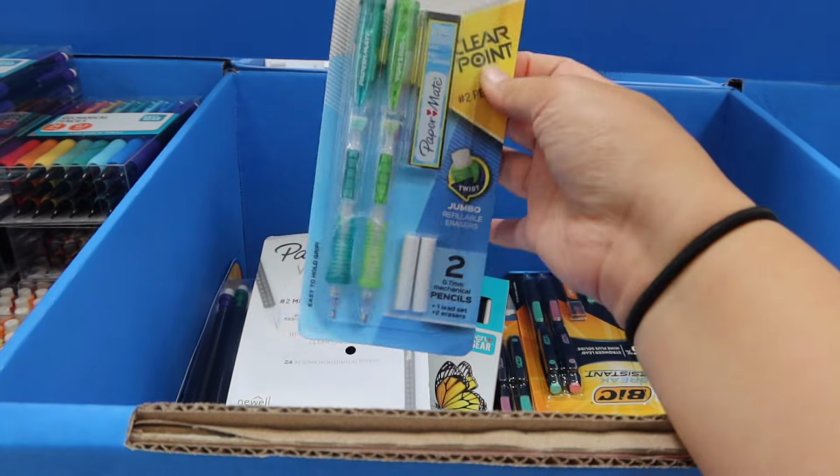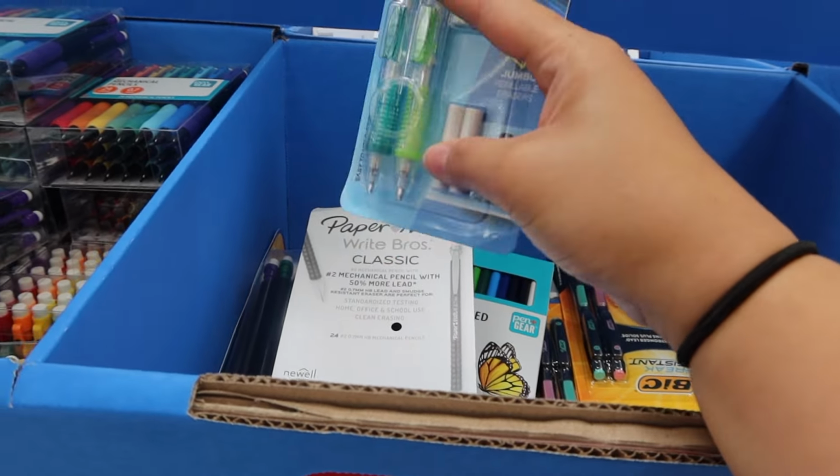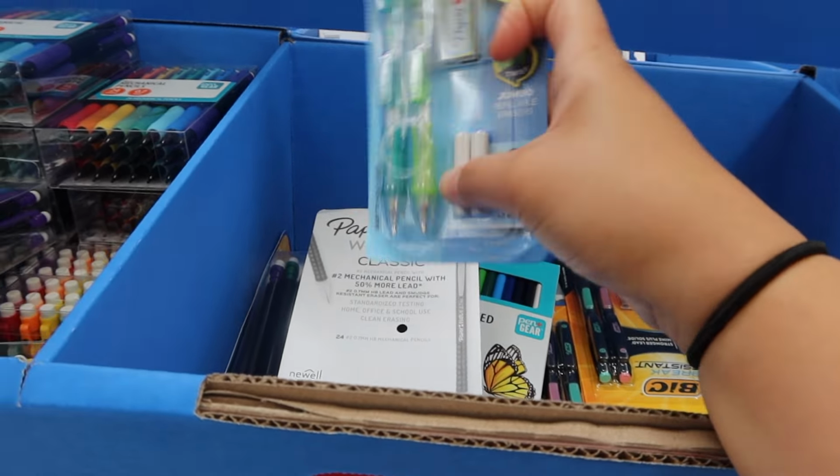Personally, I liked these when I was drawing in art class because for some reason having a thicker pencil with the grips helped me a lot during art class. And I really like these because they come with a replacement and a little refiller as well. They also have these mechanical pencils here. I personally never really liked these because I always felt like they were really cheaply made and they always broke apart for me. And the springs would always break apart.